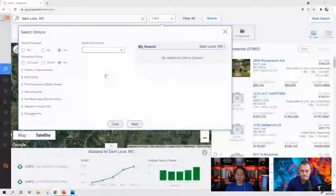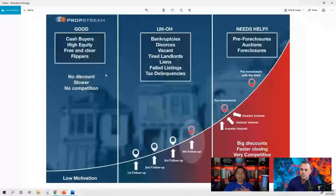So I had to create this graph, and I hope you guys can understand it. It's what I call the motivation chart. Look at this.